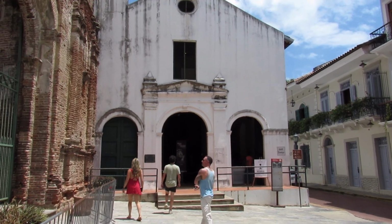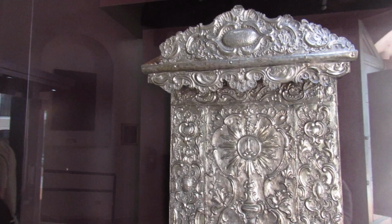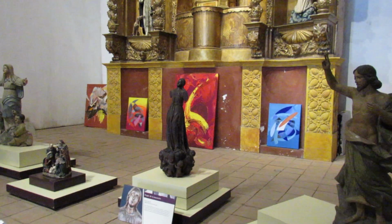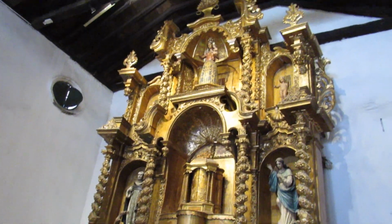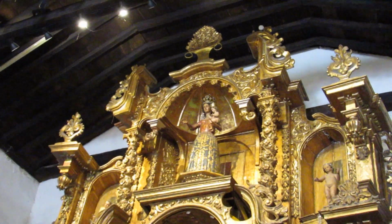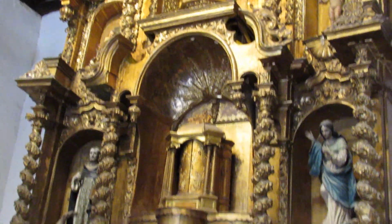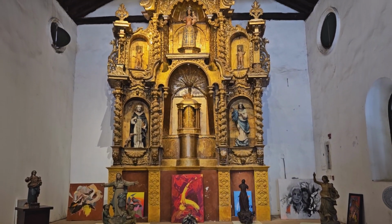Next to the convent stands a small 18th century chapel and currently houses a museum of colonial religious art. But the most impressive feature is its altar, comprised of thin gold sheets attached to wood with rabbit tail. Only the Virgin and two cherub figures are original. It's considered to be the brother of the St. Joseph Church altar.